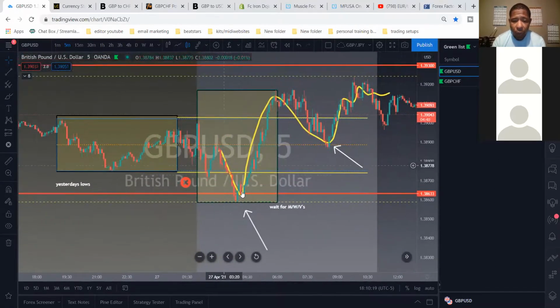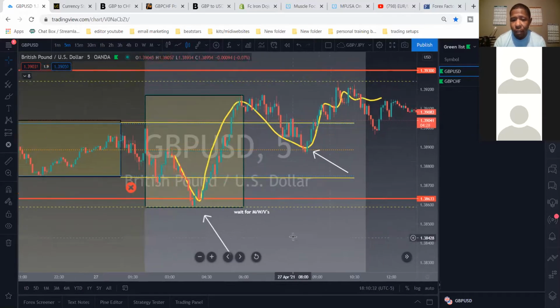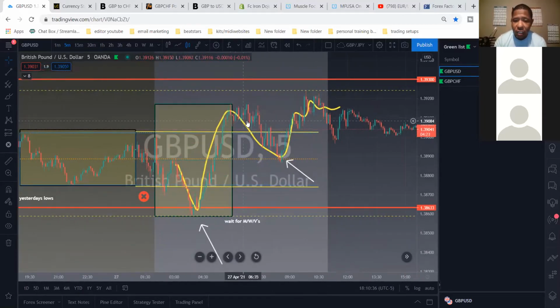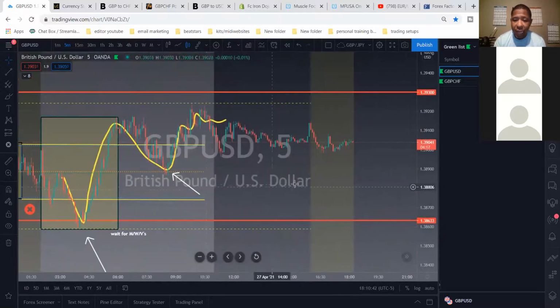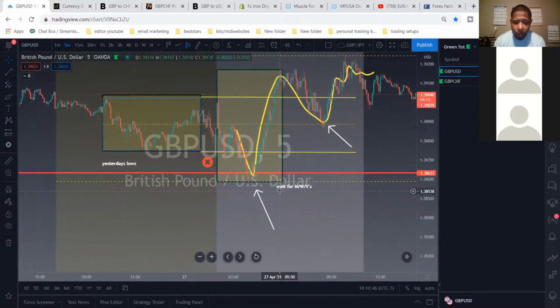So I left it alone. What I would look for is an M or W or V. And what it did was it formed a V and came back up and went back up towards the Asian high or the daily price range. So it didn't actually touch the daily price range. It just came back up, retested a little bit, and then went sideways. And it's been going sideways back into the Asian range. I hope that I'm making a little sense.